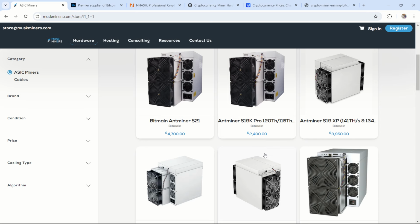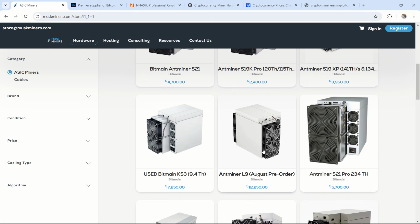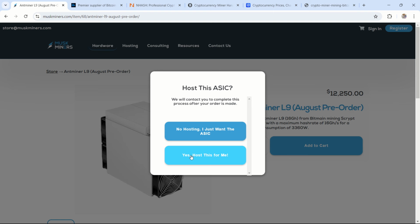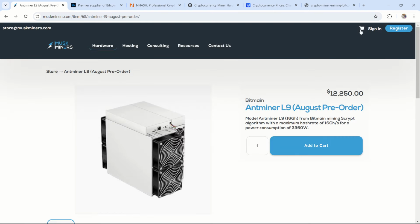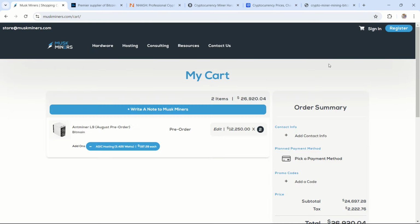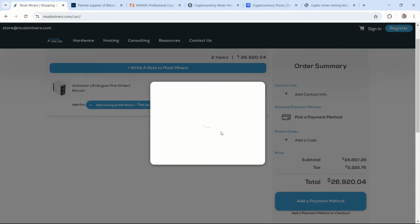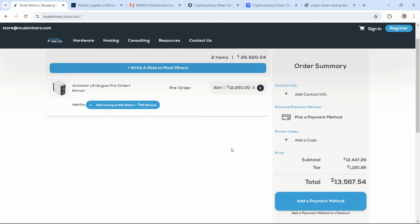So let's go through the process of buying their hardware. We're not actually going to buy it, but we're going to go to their cart just to get an idea of what their fees look like. Now, I am planning on buying 2 or 3 L9s. So let's add this to cart. And yes, host this for me. And now let's go to the cart. So we had 2, just one. So they do have an ASIC hosting fee. That is probably what it's going to look like monthly.